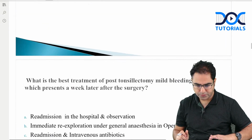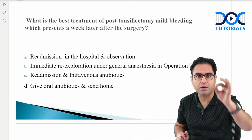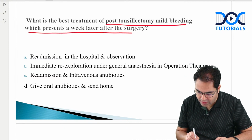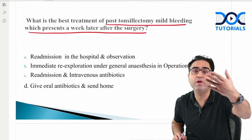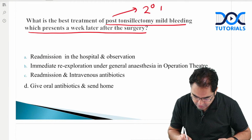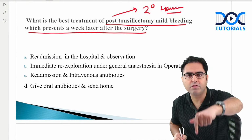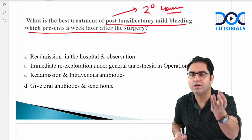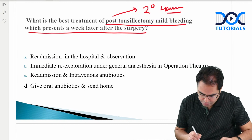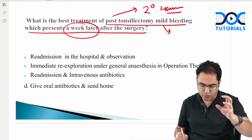Okay, fine. Next one. What is the best treatment of a post-tonsillectomy mild bleeding? Post-tonsillectomy mild bleeding, which presents a week later after the surgery. After a week of surgery, what type of hemorrhage is it? Everybody, try to answer. Yes, secondary hemorrhage. You remember primary hemorrhage during surgery, reactionary hemorrhage within 24 hours, secondary hemorrhage after 24 hours, mostly after 5th day. This patient is coming a week after surgery. Mild bleeding. Okay, what would you do?